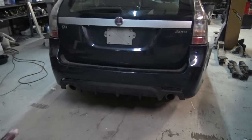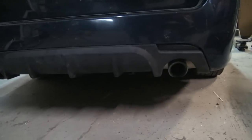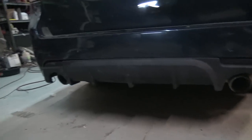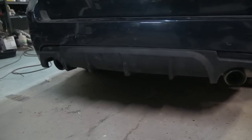Okay, guys, so the fitment on this little diffuser thing is pretty bad. I don't know if I've ever really seen... I mean, it's fiberglass and it's from Poland, and not saying that things from Poland are bad, but it's just not the greatest thing ever.